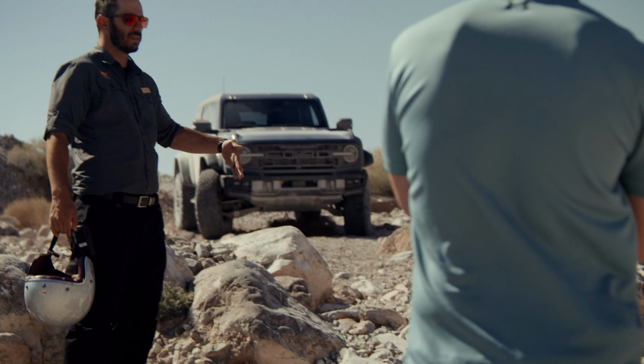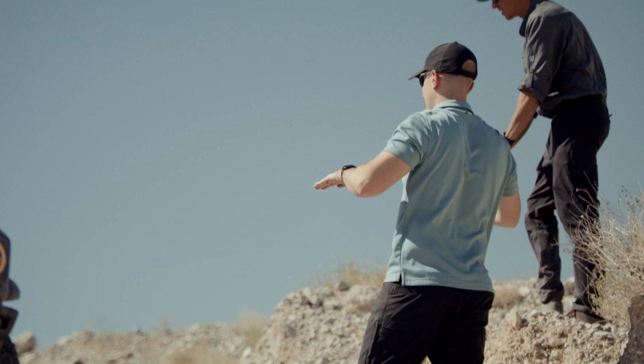Just finished the Ultra 4, and now we're going to go into more of a rock crawl type environment and see how the Bronco Raptor does.